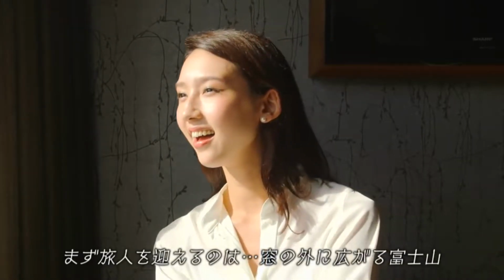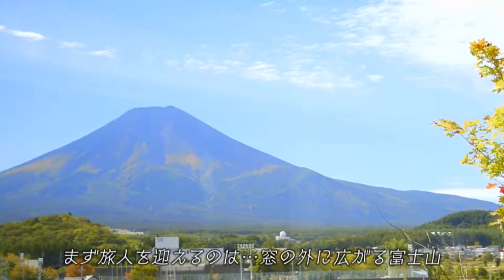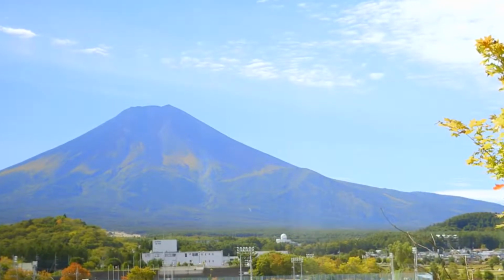The traveler is greeted by breathtaking views of Mount Fuji, which lies just beyond the room's windows.